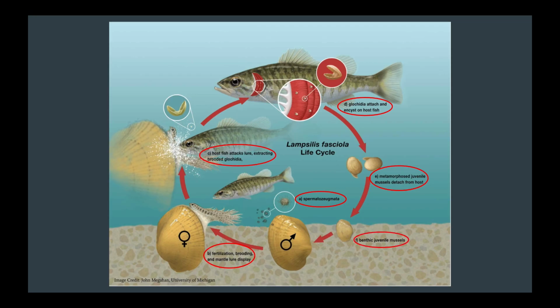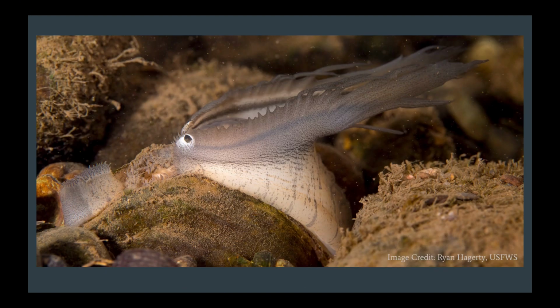This host fish requirement is special for a number of reasons. For one, each species has its own set group of fish that it can use as a host, with some mussel species requiring one or two specific fish species, while others can use a wide variety of fish species. This specialization has led to some species of mussels developing a lure out of modified mantle tissue that they can use to attract target fish. A fish attacking the lure triggers the release of glochidia, giving them better odds of attaching to a host fish.